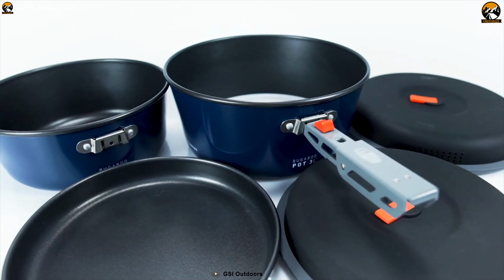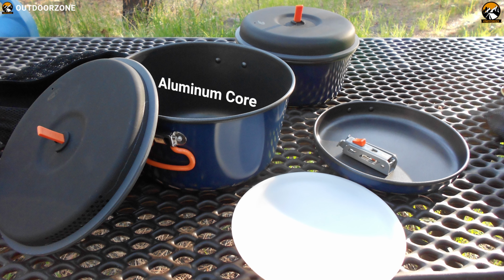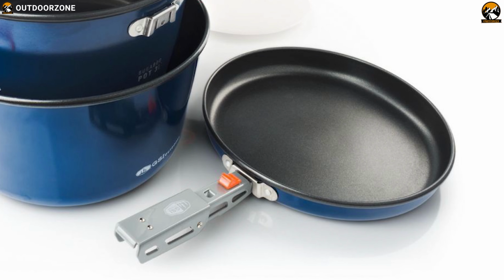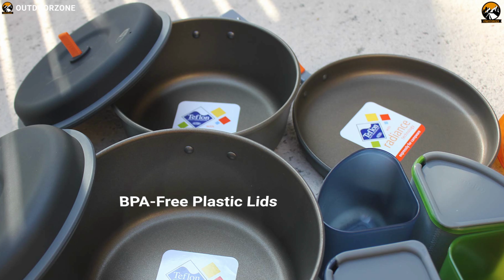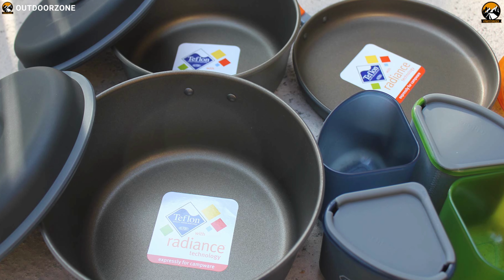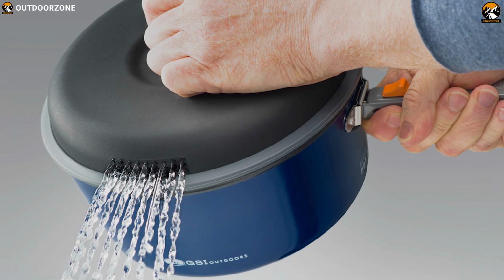The Bugaboo series cookware features a durable and attractively painted finish that protects the aluminum core from abrasion and oxidation. It also has a Teflon Classic non-stick cooking surface on the pots and fry pan that speeds cleanup and resists scratches to ensure longevity. Its BPA-free plastic lids are lightweight and feature integrated strainers, ideal for use with pasta and steamed vegetables. Its EVA foam sleeves on the mugs keep your beverages hot, while the dual-port sippet tops help prevent spills.